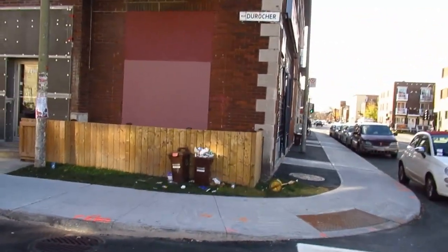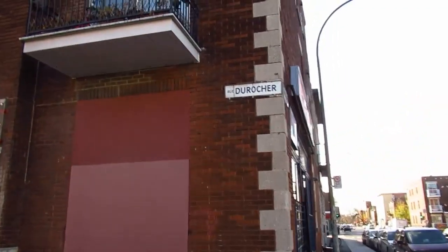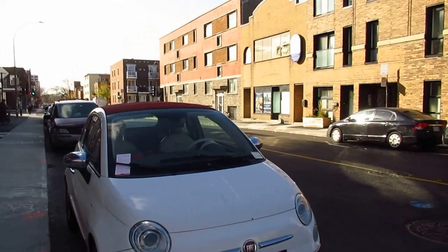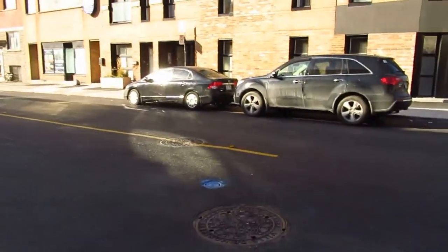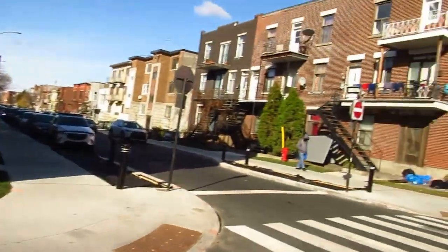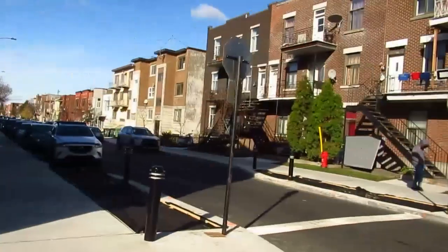So we're at Ogilvy and Durocher. Whoa, it's a sign. Durocher, tabarouette. I just saw my friend Kevin Durocher. Durocher, well, that's how they say it. He's from Cornwall. And Durocher. So Durocher Street. Look at that. They changed all the sidewalks. Such a waste of money. For crying out loud.